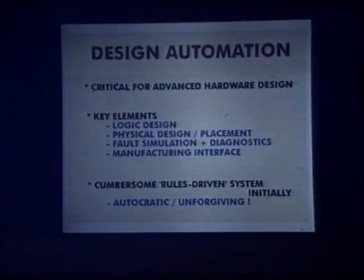Okay. This is probably about as near as I get to talking about manufacturing technology. A thing called design automation, which caused a lot of pain and anguish to the poor designer. There was a front end of this new tool, but it was obviously critical for this advanced level of hardware design. We designed a lot of it, yes. But the key elements were that it was not only a tool for designing logic and verifying it, but it was a tool for physical placement of the modules. Nobody had to worry too much about where on the card things went. It placed them in the right place.